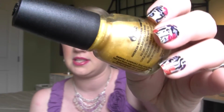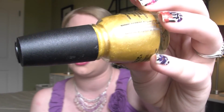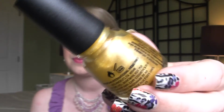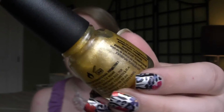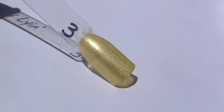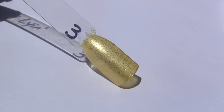And I don't know if you can see in the bottle there, but this is a very, very sheer polish. You can kind of see how liquidy and sheer this is. It's very watery. It's not a very thick polish. On the swatch there are 3 coats of polish and it's still really, really sheer.